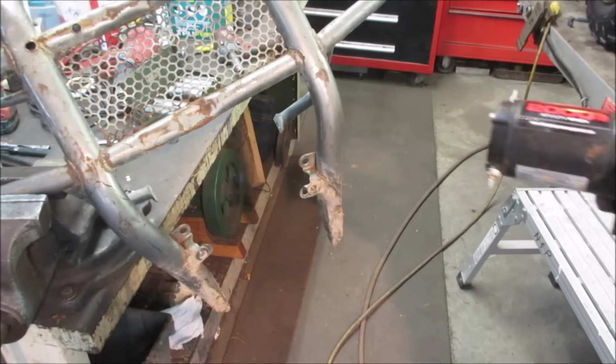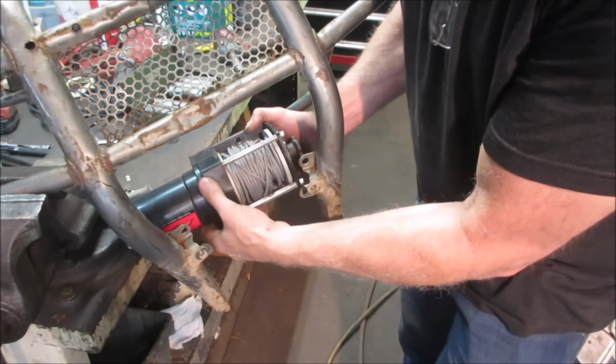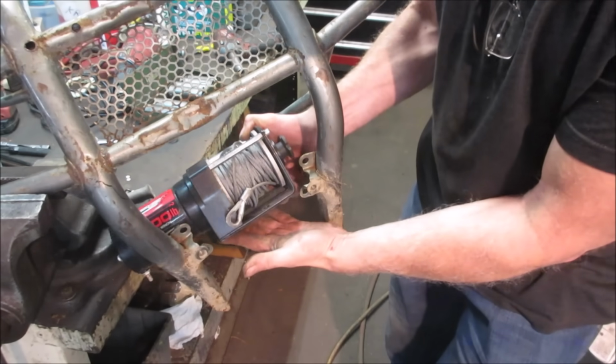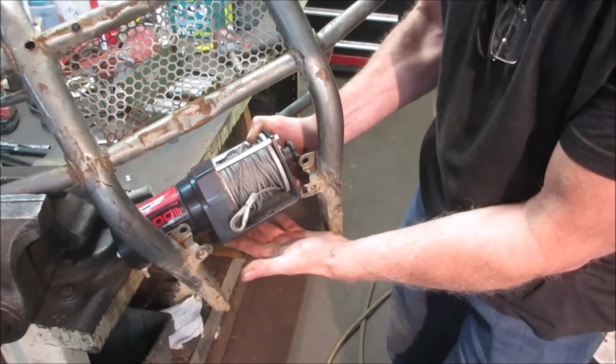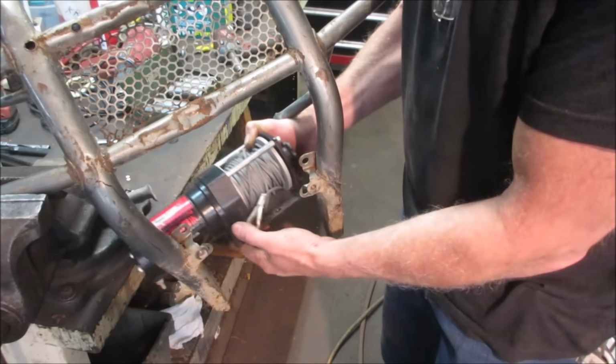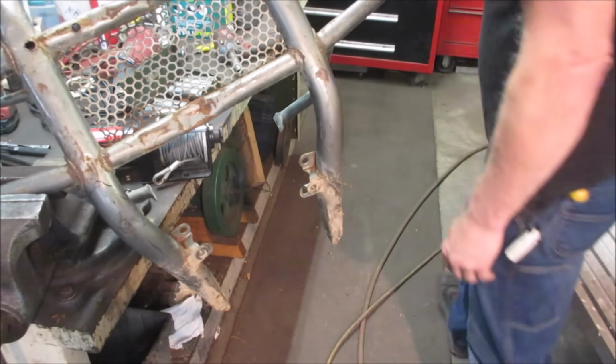We're kind of sitting on an angle, but I want to try to come in down here, probably right about there somewhere, kind of tuck it underneath. I was thinking that they probably do make a bracket for here. This has the fairlead, wherever that ended up.